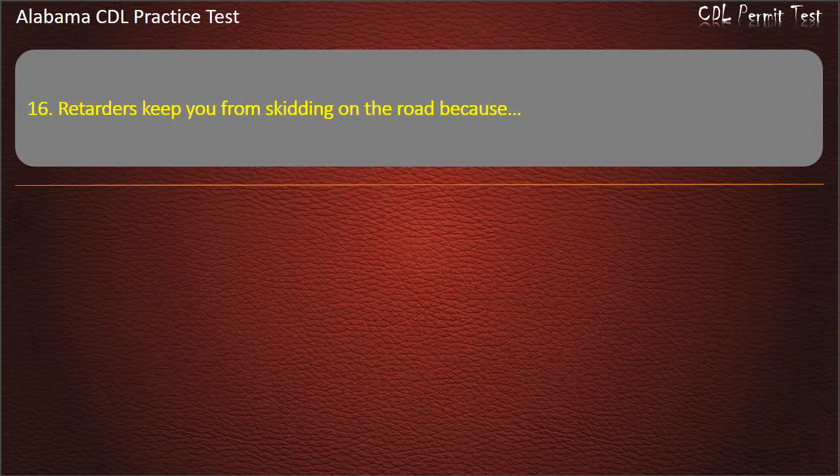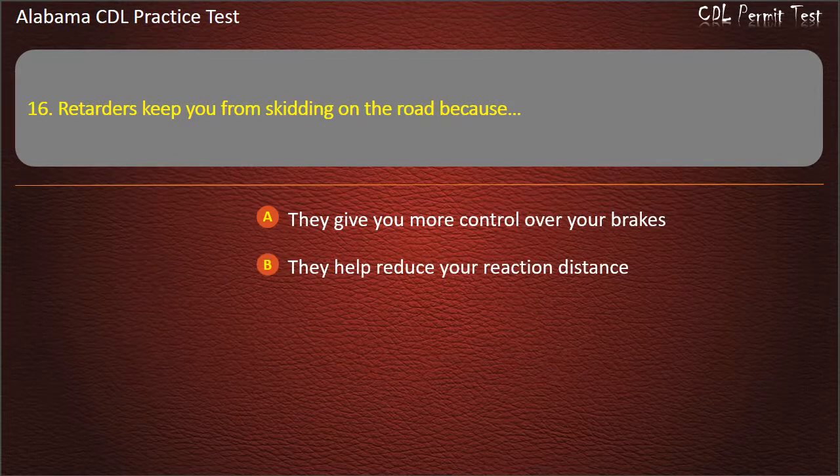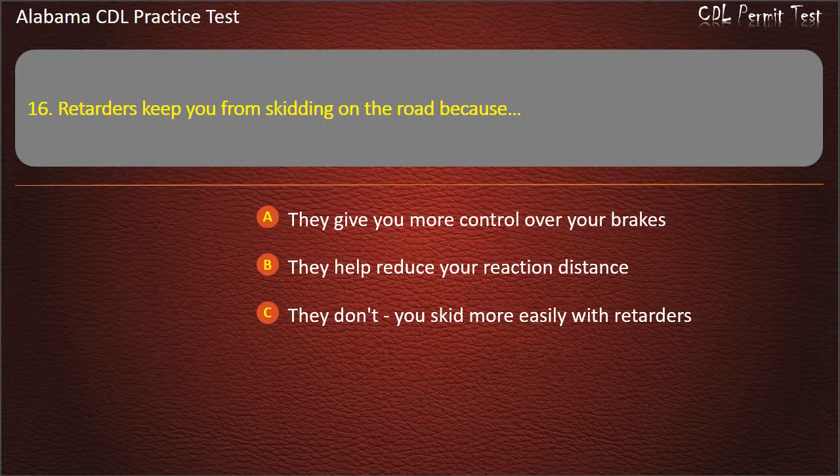Question 16. Retarders keep you from skidding on the road because they give you more control over your brakes; they help reduce your reaction distance; they don't, you skid more easily with retarders; they help you control your speed. Answer: they don't, you skid more easily with retarders.